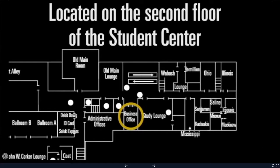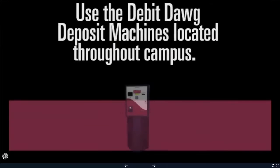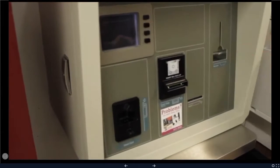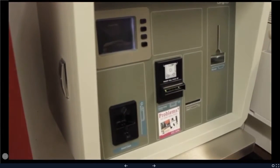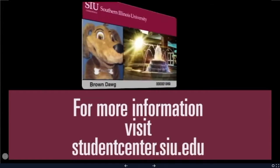The business office windows are open Monday through Friday, 8 to 4, in the Student Center on the second floor. And Debit Dog machines are located around campus. You can see here where you enter in your ID and then you put a little bit of money in and it shows up immediately on your Debit Dog.